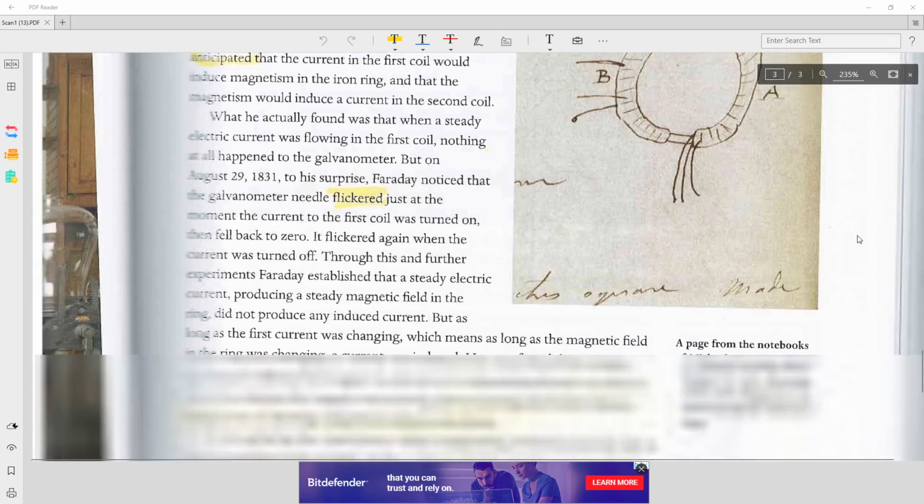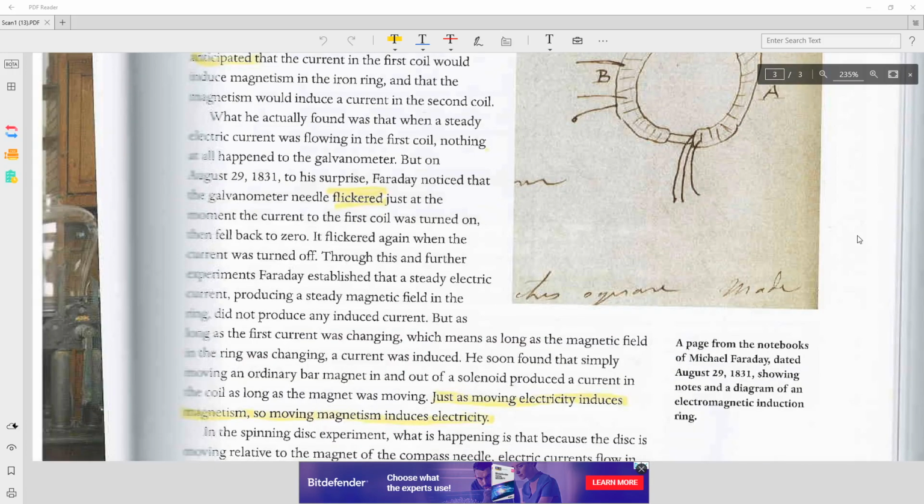What he actually found was that when a steady electric current was flowing in the first coil, nothing at all happened to the galvanometer. But on August 29, 1831, to his surprise, Faraday noticed that the galvanometer needle flickered just at the moment the current to the first coil was turned on, then fell back to zero. It flickered again when the current was turned off.